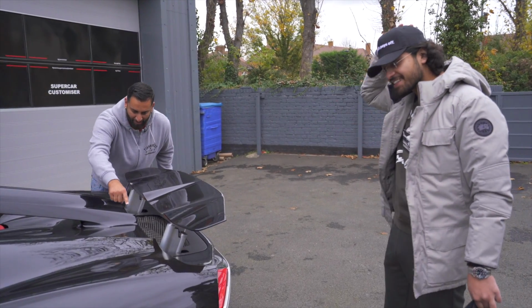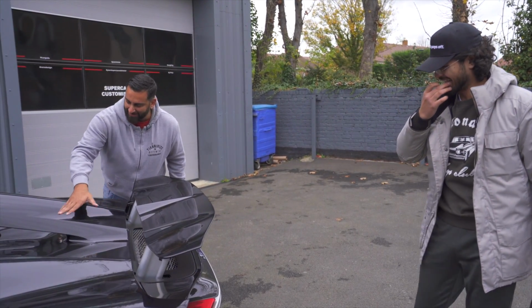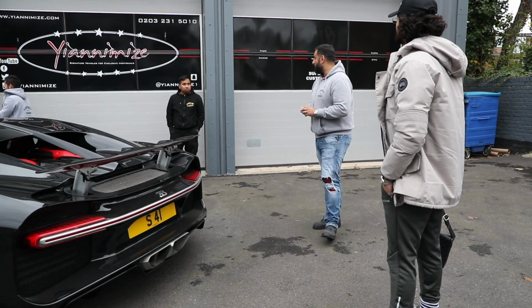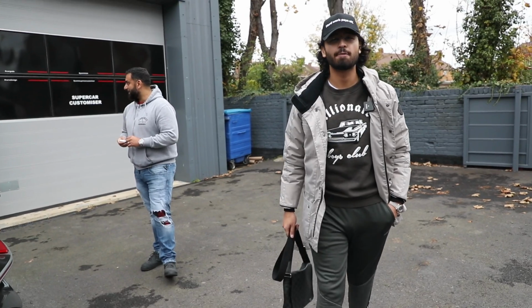What we might have to do is run a single piece this side, then a single piece that side, and then do the inserts. I don't even think you've got 30 hours to wrap this car. Yeah, less than 30 hours. I feel so bad, I haven't left them much time with this, but this is something that is going to be very, very special, and it's going to be so rewarding.